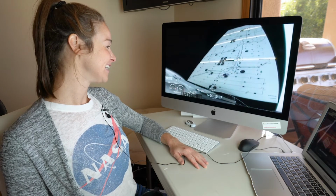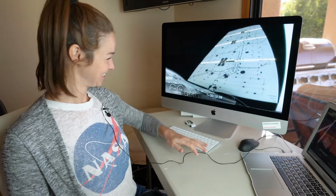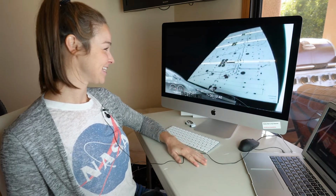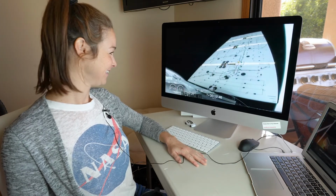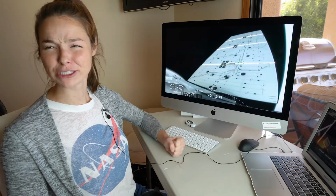Dragon's propulsive system is successful. Woohoo! Let's see the other side. I want to see the other side. Dragon is now on its way to the space station. Over the next 2 days, Dragon. Let me see the other panel.